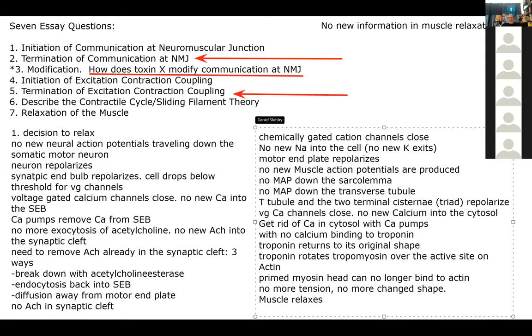Well, and taking a screenshot is fine, but I will remind you that on an exam, you are supposed to write things in your own words. So just regurgitating this on a page isn't necessarily going to be sufficient. I want you to write these in your own words, right? Describe this process. That's how you show me you own it.